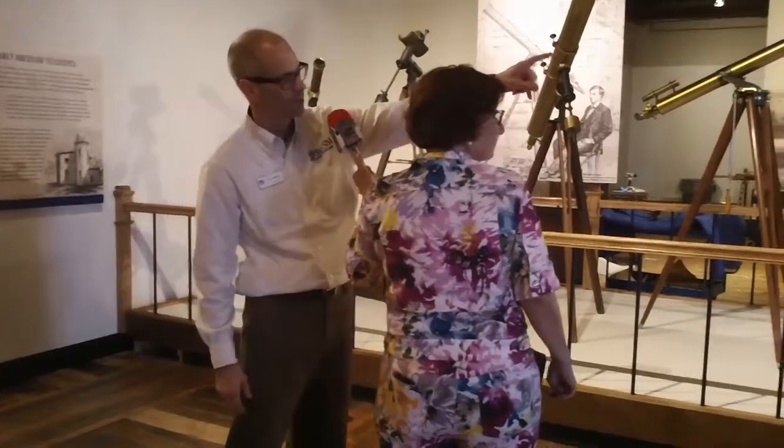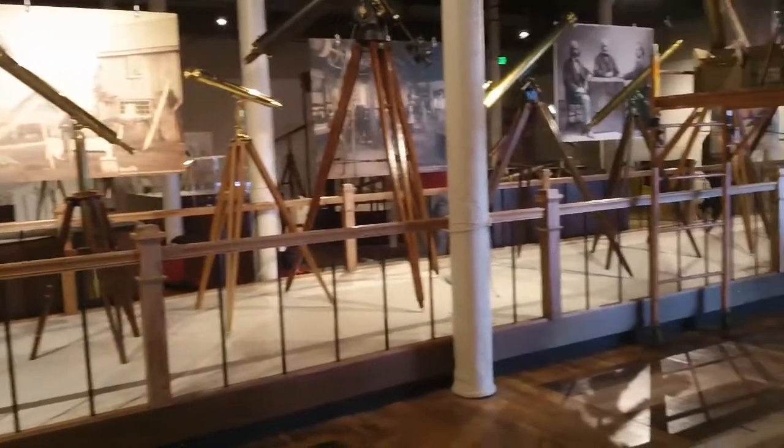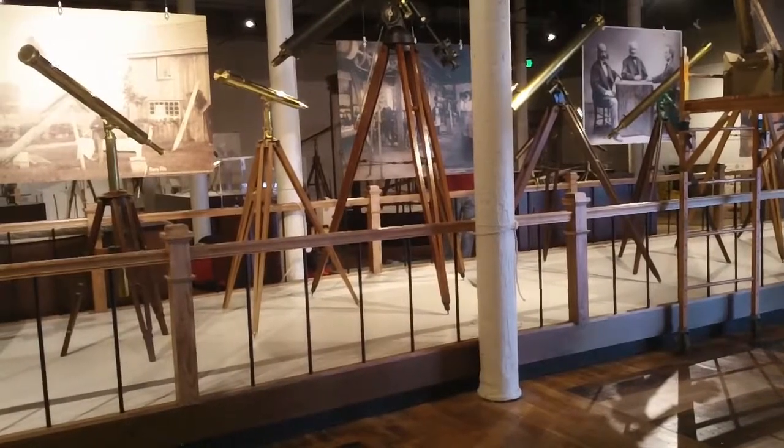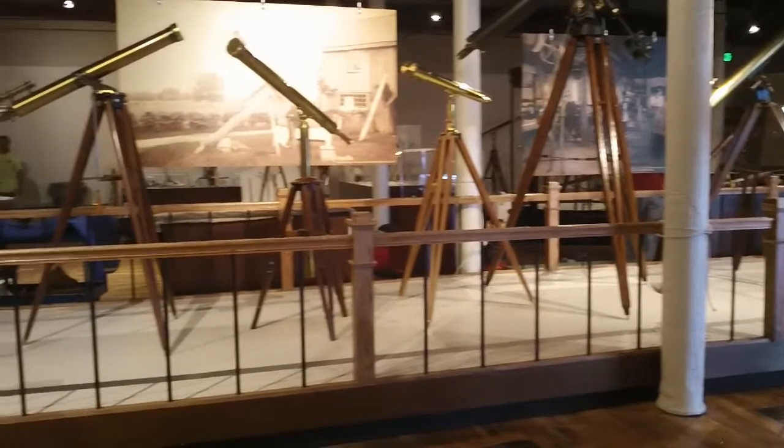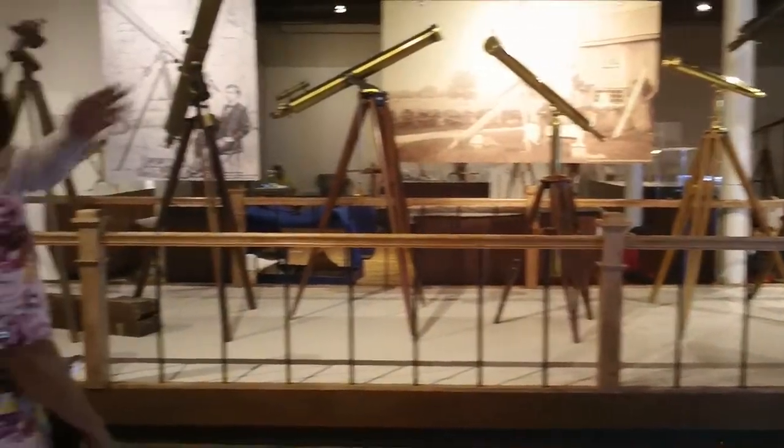But then there's another here, a 1920 5-inch Clark that's over there. It sat in a closet for 50 years and is really well preserved. So you get a real sense of how well they were made, because you can see that beautifully in that picture.